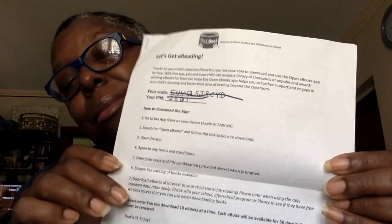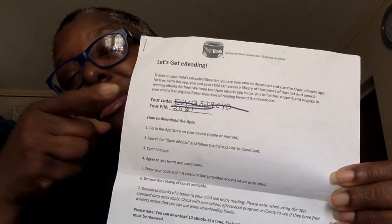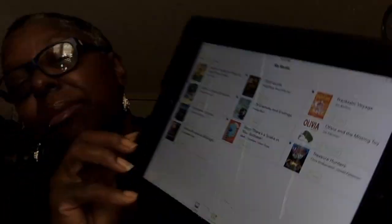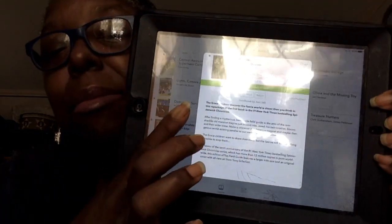This is my public service announcement, just to remind you about our free ebooks that we got from First Book. If you got one of these access codes as well as an invitation on the letter we stapled in everyone's agenda. As you can see, I'm showing you that I have checked out 10 books on my tablet that I can read. I chose Spiderwick, which is a wonderful series, and right now I'm showing you how to get in, but we've done this many times in class.